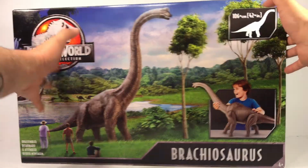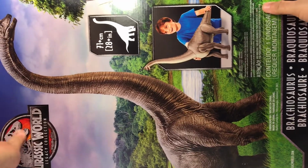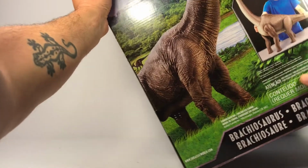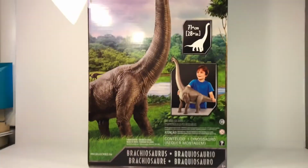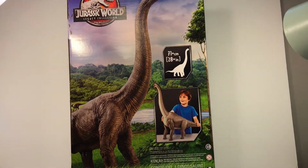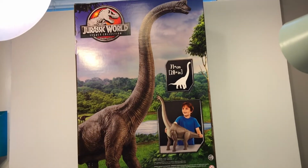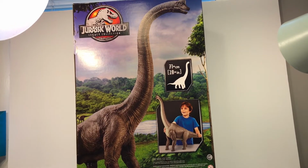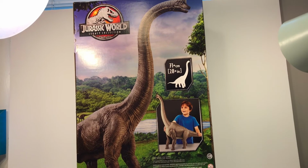And spinning this big box around, let me see if I can get this in the camera shot, because probably not. You get a nice vertical picture of the Brachiosaurus. My crappy lights are in the way. This is just a close-up of the same picture that's on the other side of the box, just zoomed in a little bit. I just can't wait to get this figure open.